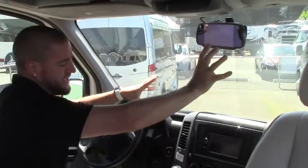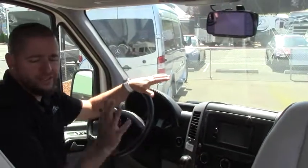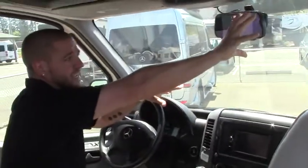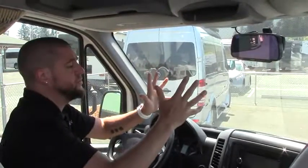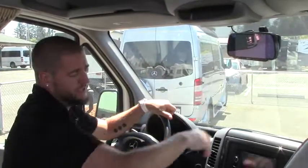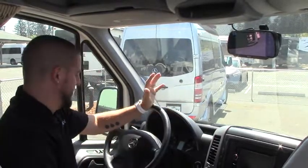Now you can actually take this off and use this as your backup camera, but if you like the idea of driving down the road and still being able to see exactly what's behind you, a true vision of it, not flipped around, this is better than any backup camera or looking out the back window would ever be.